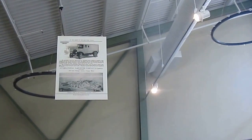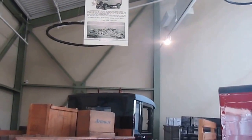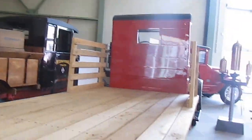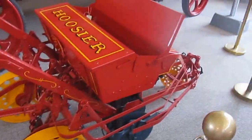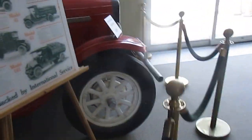International Truck, Navistar, International Harvester Company. Obviously they got these curtains up for a reason, so I respect those boundaries. The Brain Lumber Company, fleet of International milk trucks. I believe this later became Navistar in the city. The Brain Lumber Company, Hoosier. Yep, International Harvester. International Motor Trucks. So these were the models that they had.